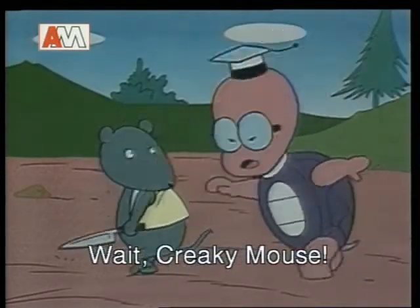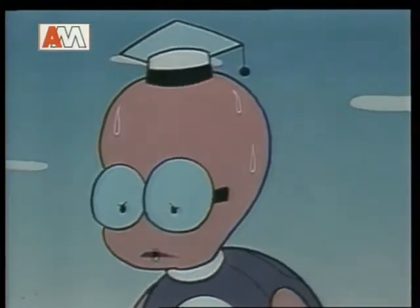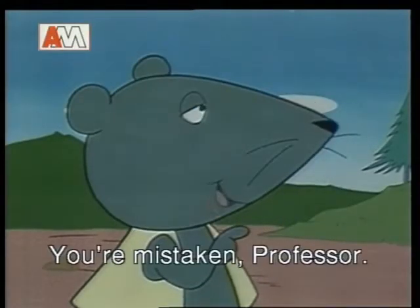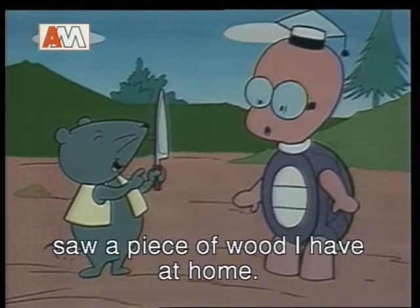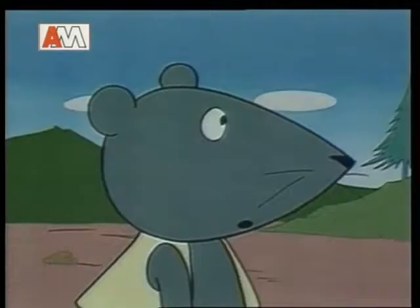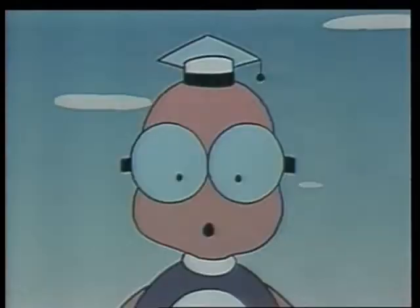Oh dear! Wait, Quickie Mouse! What are you doing, Professor? Listen to me. You can't use this knife to cut up Kitty Cat. You're mistaken, Professor. I'm going to use this knife to saw a piece of wood I have at home. Oh, saw wood? You should use a saw then. Huh? Says who? Why can't I saw the wood with a knife?